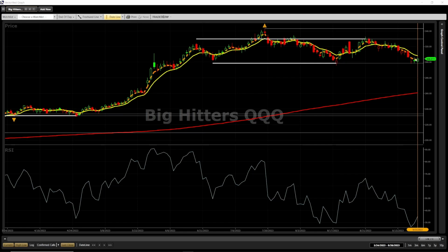Now, today's price action is not reflected since this is a watch list. So with today's negative price action, that does put us back in this zone right now. So I'm going to add a horizontal line at the bottom level of this zone.